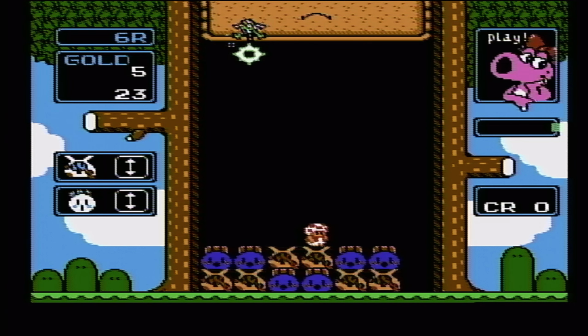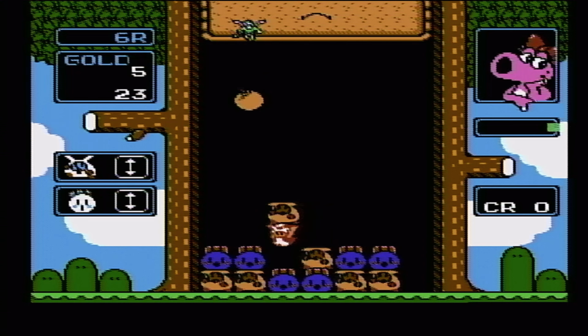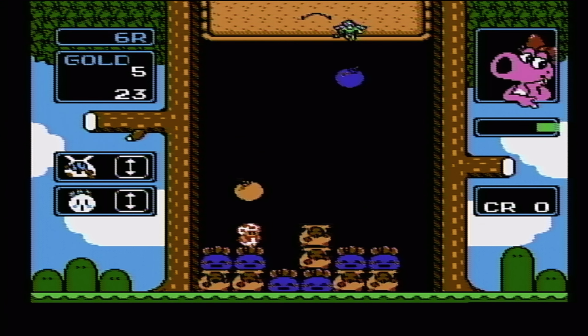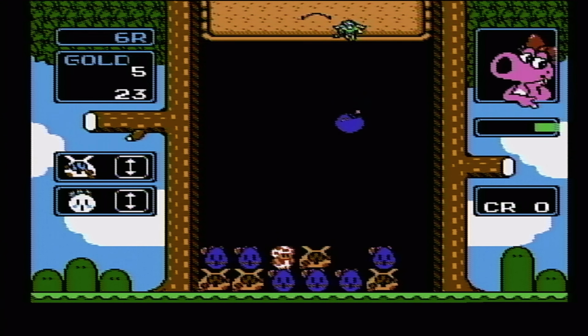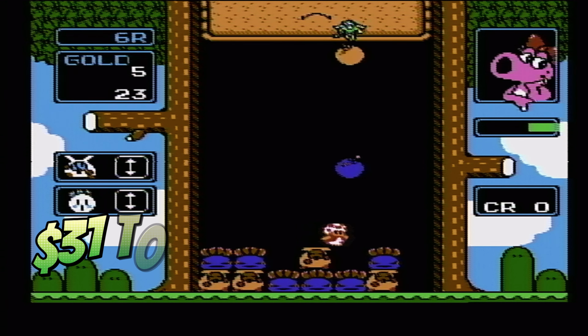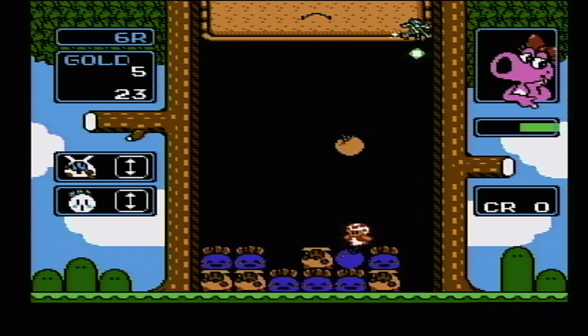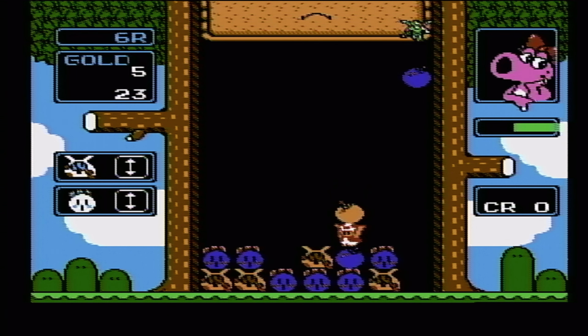Some of the controls are a little finicky, but once I got them figured out, it was a lot of fun. Wario's Woods is a super fun game. If you're into those puzzler games, Dr. Mario, Tetris, stuff like that, 100% find this one and check it out. You can pick this one up for like $31 to $40. Totally worth it. 100% worth $40 if you can find it.